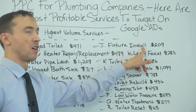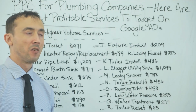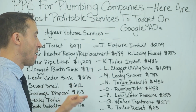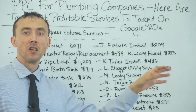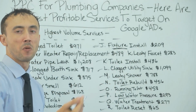So like fixture installation service, that'd be like sink installation, faucet installation, like that, if you will. So a lot of this is more generalized. If you got super specific like that, you would obviously have a lot more than 20 categories. You would have 200 categories. But these are the ones that you want to set up unique landing pages for, so that the fixture installation page will convert mostly pretty well.